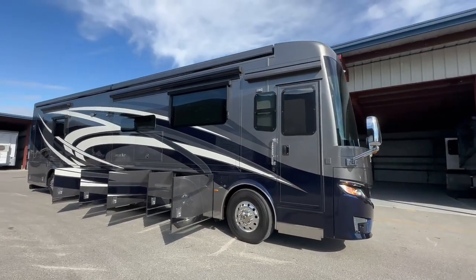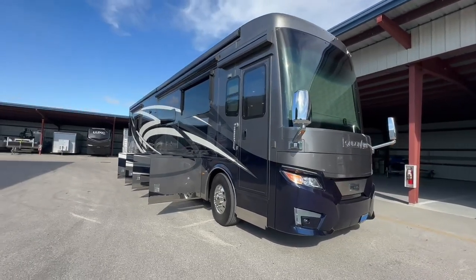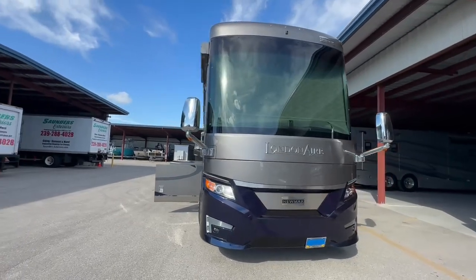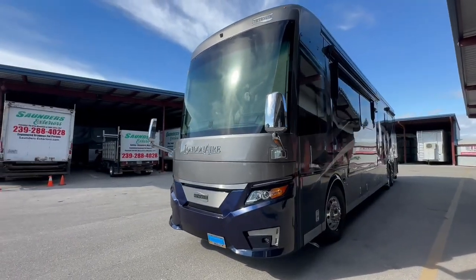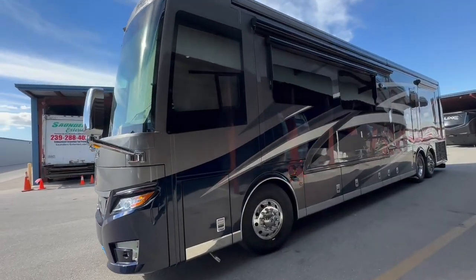My wife and I are in love with the Newmar products, and we've been upgrading our units every 3 years. Our last unit was a 2018 Dutch Star. The exterior and interior of this coach are in immaculate condition. It only has 11,000 miles, largely because of COVID and a somewhat muted travel schedule.